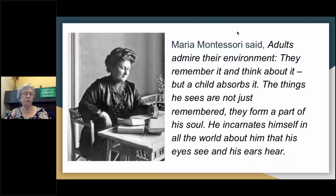I wanted to read you this quote as we got started. Maria Montessori said, "Adults admire their environment. They think about it and they remember it, but a child absorbs it. The things that he sees are not just remembered, they form a part of his soul. He incarnates himself in all the world about him that his eyes see and his ears hear."